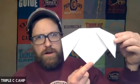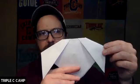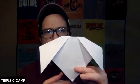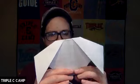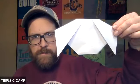All right, and then the last phase, we're gonna take our dog's bottom of its head, and just like we did on the top, we're gonna fold this little corner back behind it. Okay, so now we're like this. You can see. So go ahead and show me once you have that.